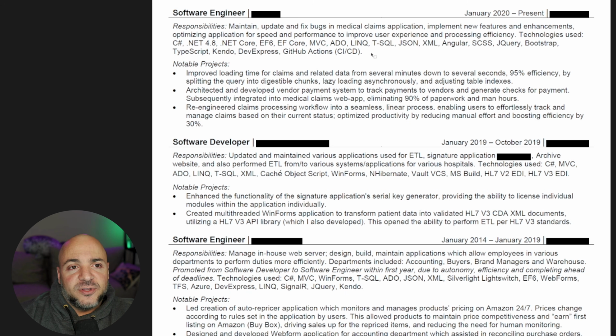Sometimes listing technologies, if you're looking for getting some real estate back on your resume, if you're applying somewhere where some of this stuff won't make any sense or not offer much value at all, and you need more real estate back, take out the technology. Right? Just to give you an example, I see .NET 4.8, .NET Core, I see C# listed here. I know sometimes for keywords you want some of this stuff, but I might not be so keen on listing 4.8 if you at least have .NET listed.